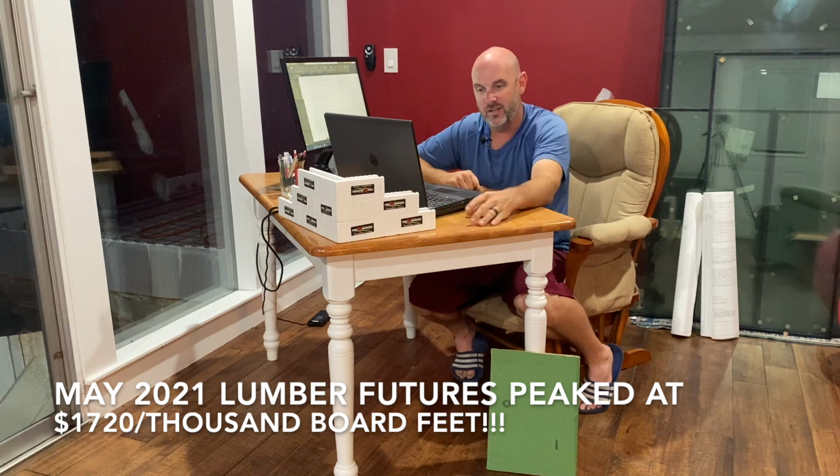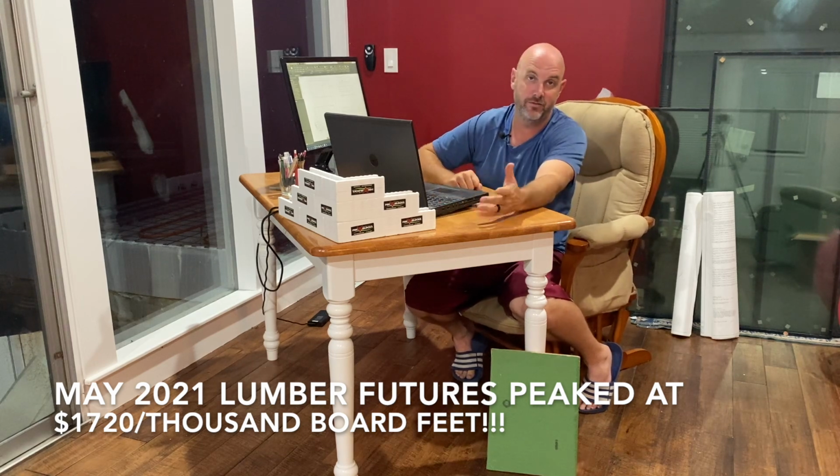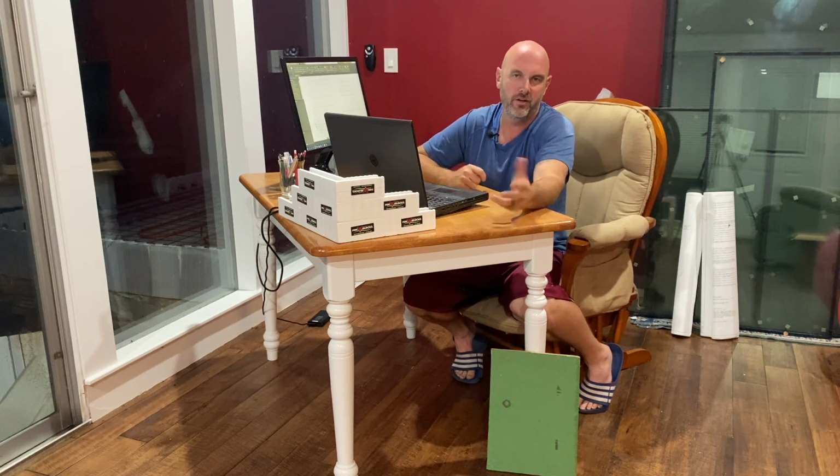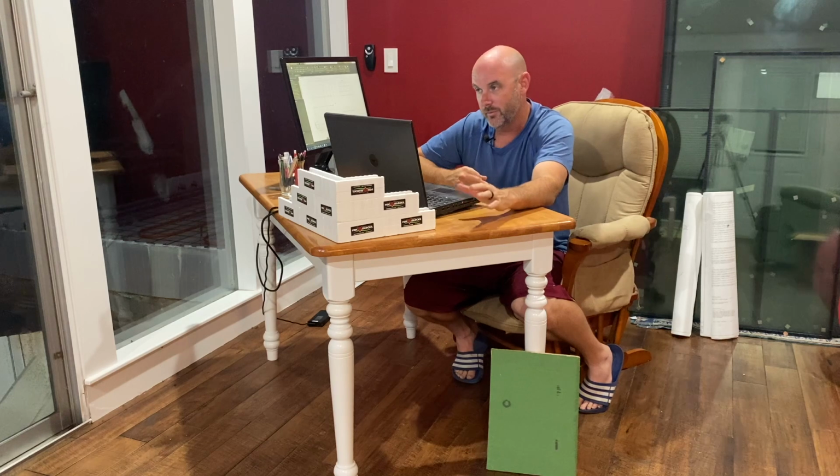It was almost 5 times, and obviously it was a disaster for us builders that need bulk lumber. I mean, it was raising the price of a normal house 25, 30 grand in lumber, and that's usually more than a whole lumber package for the kind of house we were talking about.